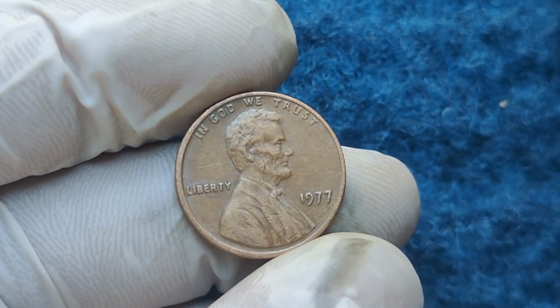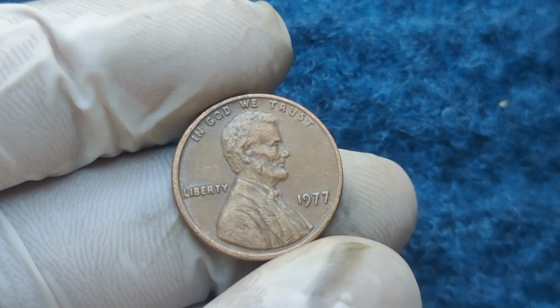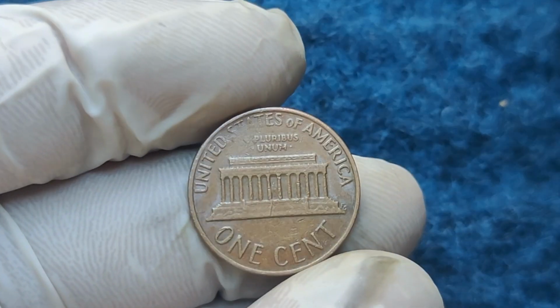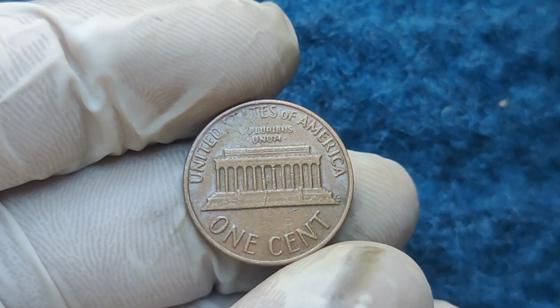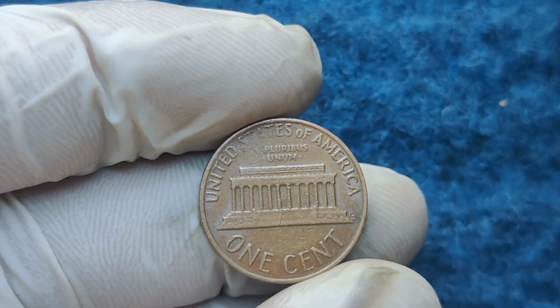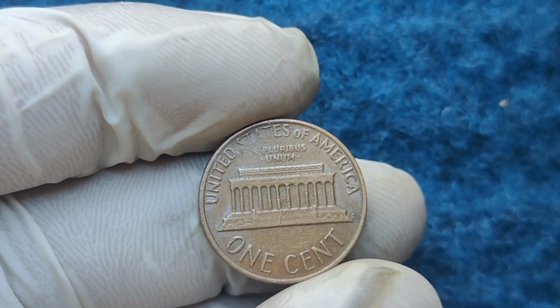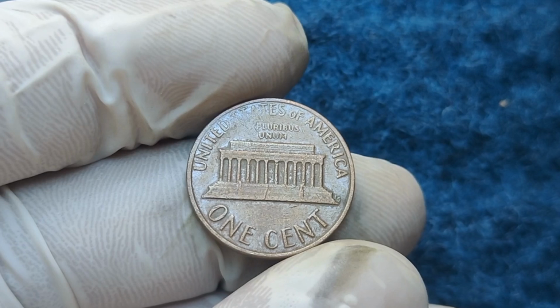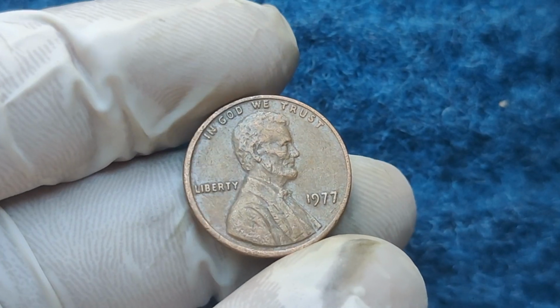The 1977 no mint mark penny is one of those rare finds that could make you a millionaire if you're lucky enough to have one in your collection. And even if you don't have a 1977 no mint mark penny, the world of coin collecting is filled with hidden treasures waiting to be discovered. The key is knowing what to look for, keeping your eyes peeled, and learning as much as you can about the coins you come across.